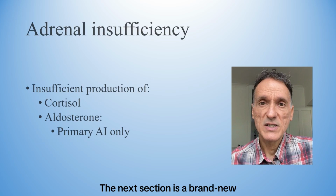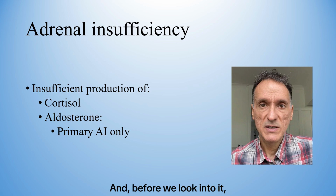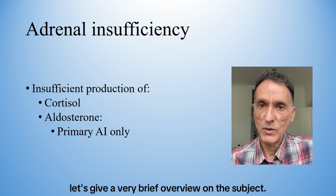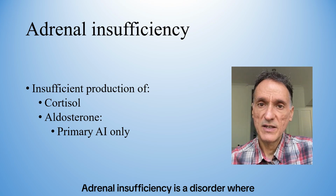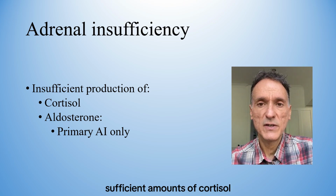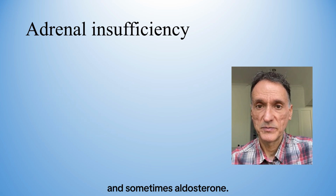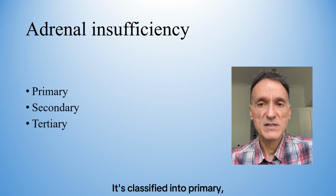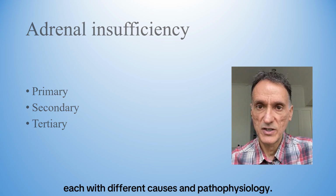The next section is a brand new guideline on adrenal insufficiency, and before we look into it, let's give a very brief overview on the subject. Adrenal insufficiency is a disorder where the adrenal glands do not produce sufficient amounts of cortisol and sometimes aldosterone. It's classified into primary, secondary, and tertiary, each with different causes and pathophysiology.